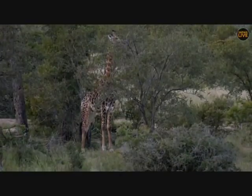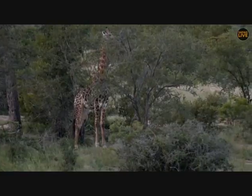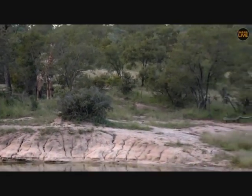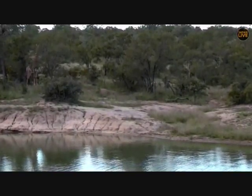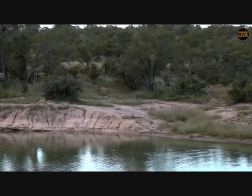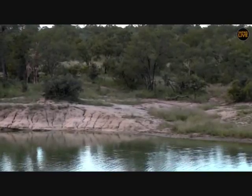Well, that was a bit of an anticlimax that he hasn't gone and drunk. Maybe he's going to come down to this other patch over here. A little bit more open there for him. Does he know that the last time I saw the nkuhumas here, they were lying around that spot? Or maybe he knows that very, very well. It's a very dangerous time for animals, especially on his own.